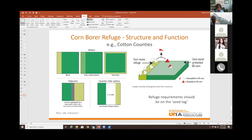There's a lot of ways you can implement those refuges in a cotton growing area, but it has to be 20%. It can be a block, it can be strips in the field, it can be planted around the perimeter. It has to be within a certain distance, typically a half mile of the non-BT cornfield, or excuse me, the BT cornfield. So there's a lot of little nuances. You can see how this can get complicated real fast if you're growing older technologies and newer technologies. And if you happen to have the rootworm trait, there's different requirements.